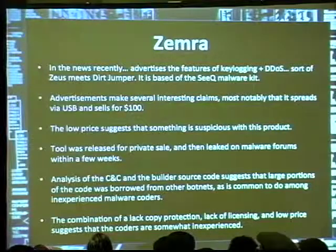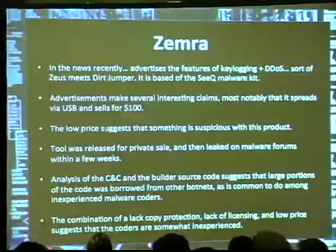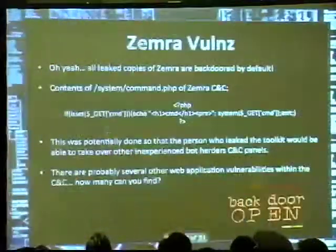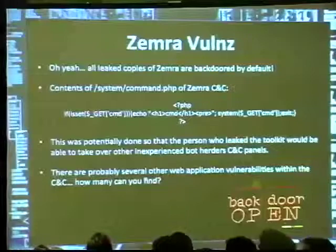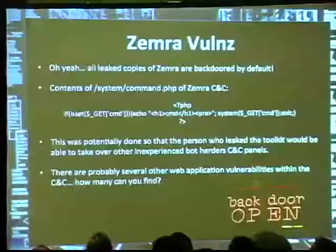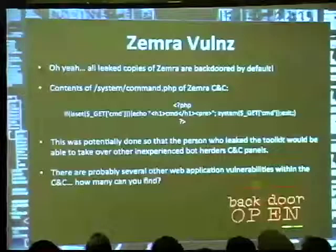And another interesting thing about the Zemra leak, which is common to most other leaked products, is that they're all backdoored by default, with the most obvious backdoor that I've ever seen. If you just go to system command.php, it's a PHP CMD command.